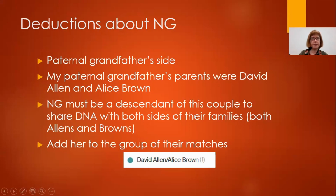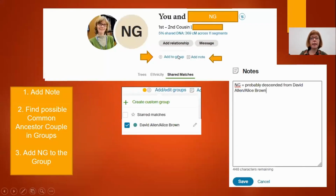At Ancestry, this is how you add to a group. Remember, we're on the match page between me and NG. Clicking on add to group, I either create a group for David Allen and Alice Brown, or I add her to an already created group that I had made. And then I'm going to add a note.